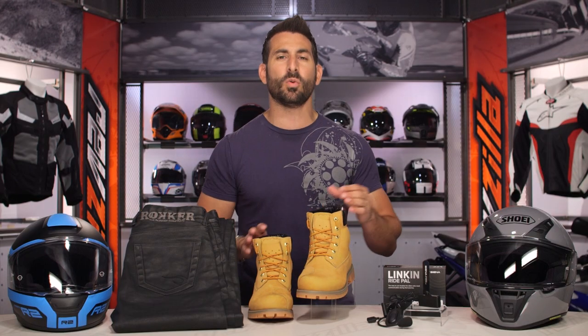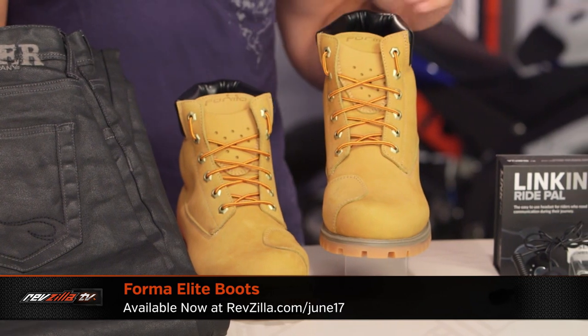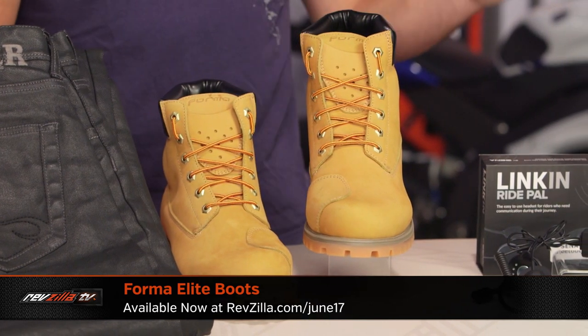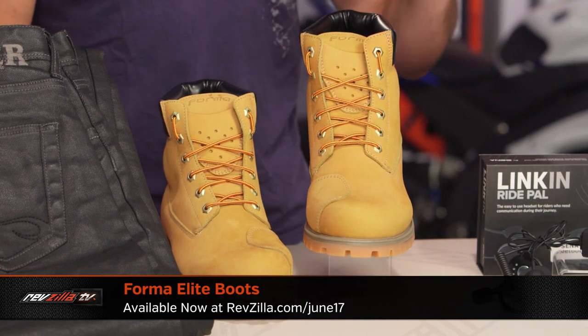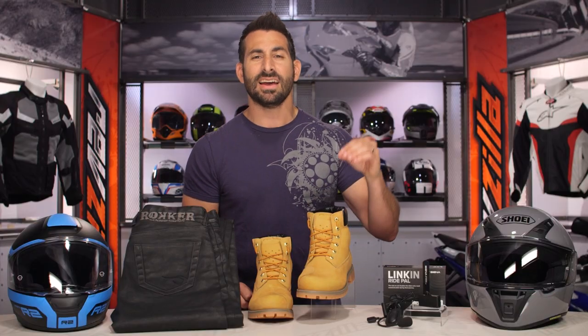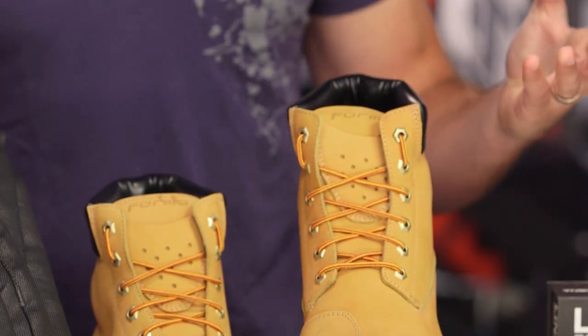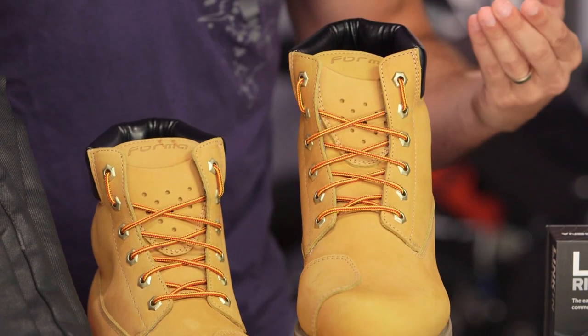Now, middle of my table, one of the standouts from our gear guide for this season, this is the Forma Elite. And if we look at it, you're gonna say, that's a stylish work boot. It looks like a Timberland, but there's a lot more under the surface, and that's why it stood out to us. Around the $200 mark, you have a brown, you also have a tan. This is a waterproof, breathable, CE rated, basically a Timberland style work boot for motorcycle riding.